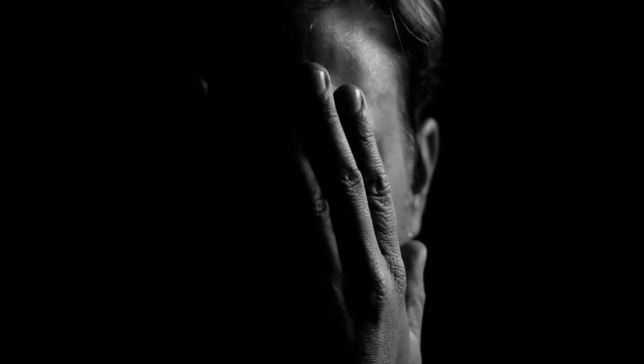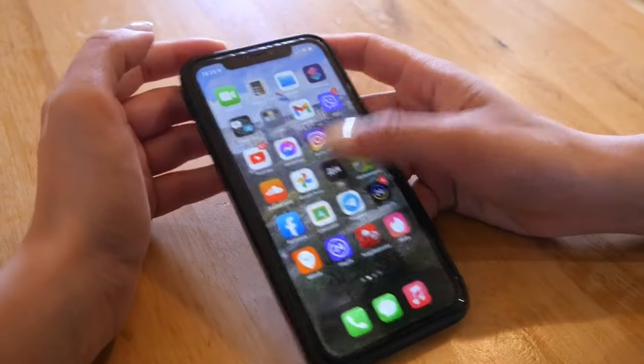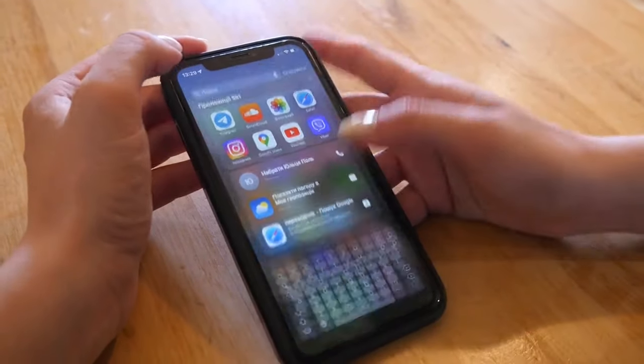MoodFit. MoodFit is a mental health app that offers mood tracking, guided meditations, and journaling to help improve emotional well-being. It also offers personalized wellness plans and exercises to help reduce stress and anxiety. MoodFit is free and available on both iPhone and Android.